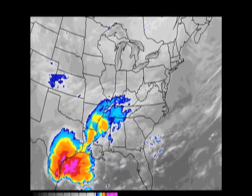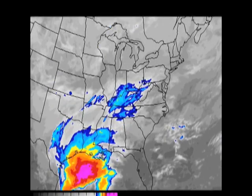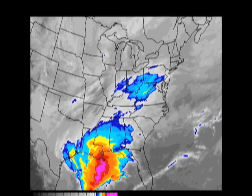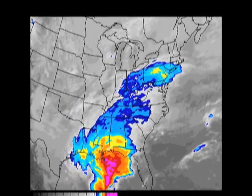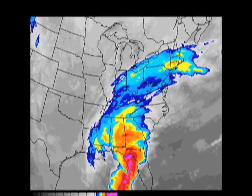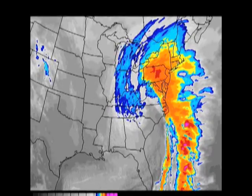Here's how it looked from space on colorized infrared satellite imagery. Tall clouds exploded over the western Gulf of Mexico on the morning of March 12th and headed east, while also rapidly expanding to the north. By the next day, the huge shield of cold cloud tops covered the entire eastern seaboard as the storm took on the classic comma shape of a powerful mid-latitude cyclone.